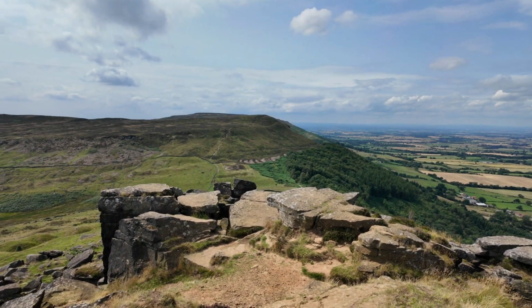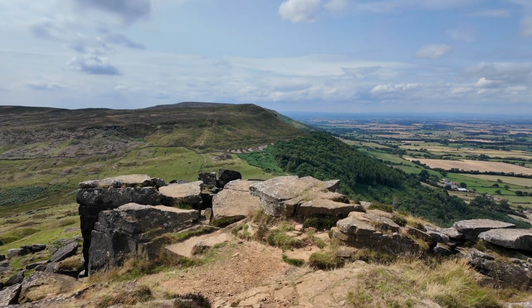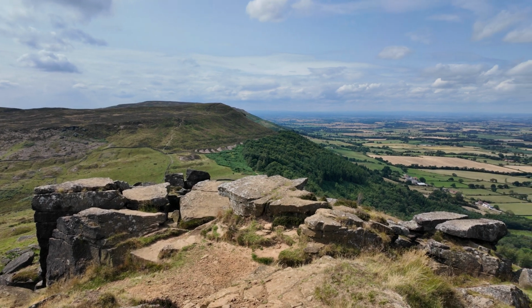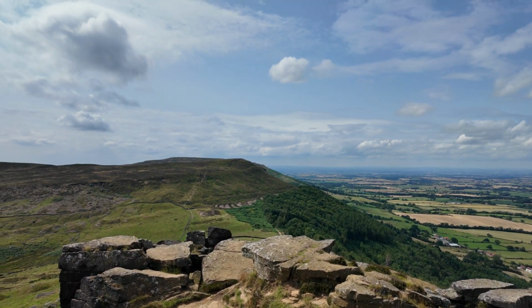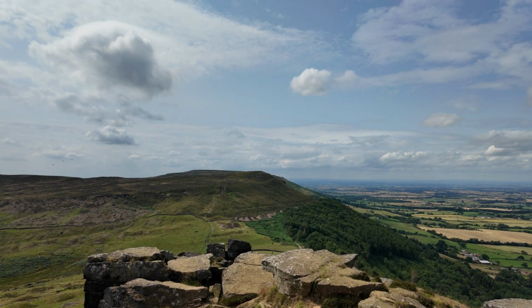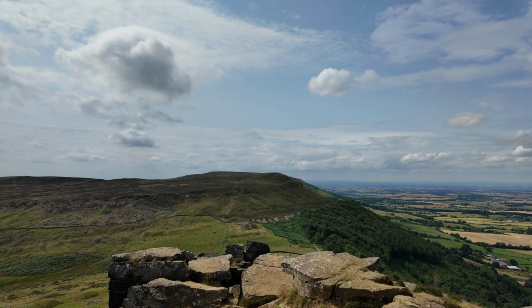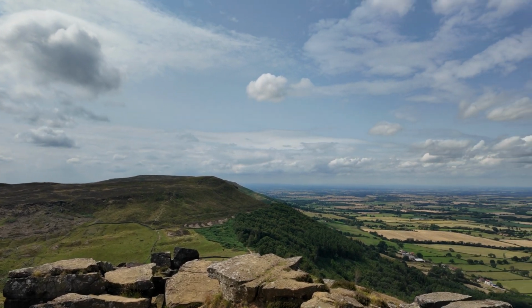So here we have the Wainstones. Nice outcrop. I believe people doing the Cleveland Way probably come from that side down to them. Possibly even the Coast to Coast, but I'm not sure on that one. Yeah, what a great place. Absolutely amazing.